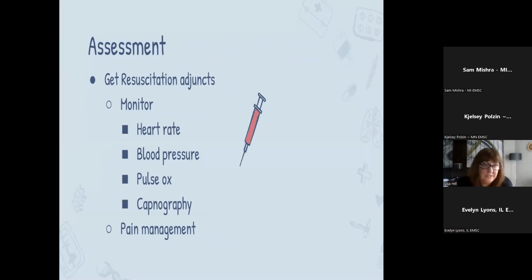So G stands for Get Resuscitation Adjuncts. So this would be getting our monitor, making sure our monitor's on our patient, and making sure that we're monitoring the heart rate. We're trending our blood pressure. Always try and get a manual blood pressure on your child if you can.